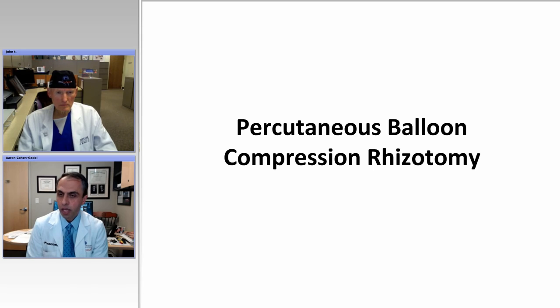The way I have looked at it, if a patient is a candidate for a percutaneous procedure, I either do radiofrequency rhizotomy or balloon compression. I'm going to review at the end the advantages and disadvantages of each, but maybe this is a good time before we go to the video we can review those.